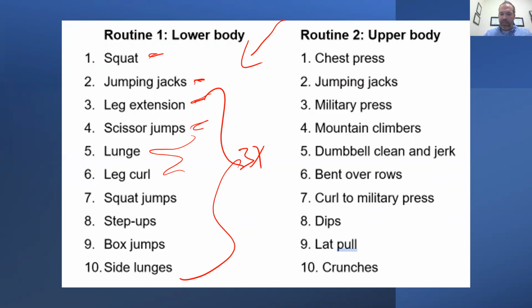A couple notes on this. In your book, I've noted that some people exercise in a gym, some people exercise at home. If you notice a lot of the exercises I've listed here, you would need a gym, like for leg extensions and leg curls. I also highlighted exercises in the book that you can just do at home if you just want to exercise at home. And so you can look at that and switch those exercises out.